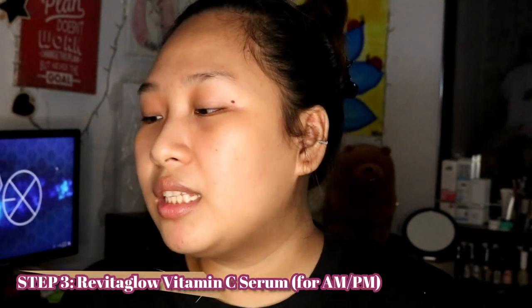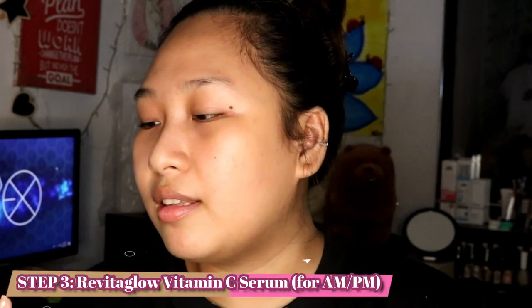Nalagay naman dun sa glass kung kailan nyo siya gagamitin, kung AM ba, or PM. Ang nakalagay dito is AM and PM, so mag-a-alarm ako in the morning at saka sa gabi para lang maalala kung gamitin siya, because this is the Revitaglow Glass Vitamin C Serum, which is brighten and replenish. It is an ultra hydrating serum that brightens and improves skin tone.